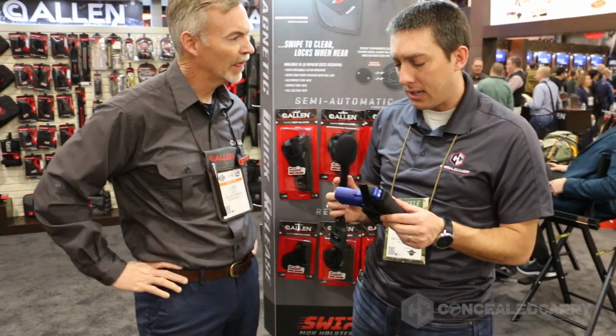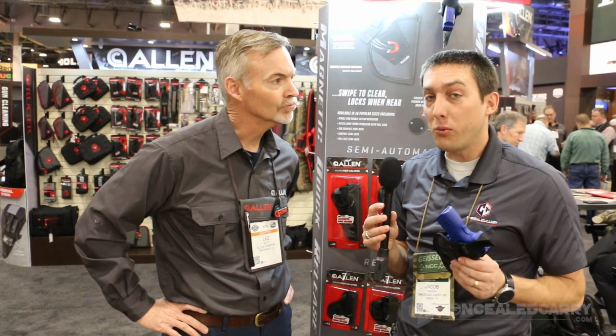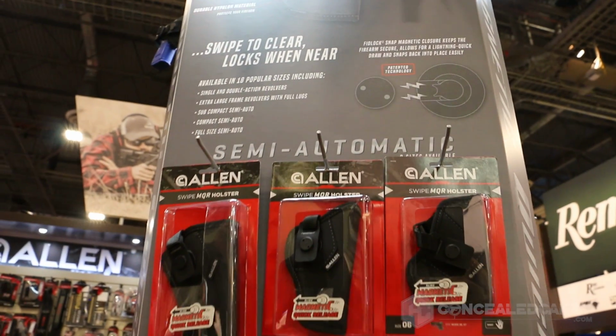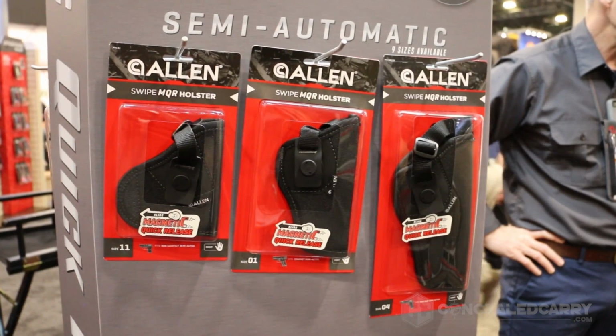Lee, tell us a little bit about retail. What can people expect to pay for this? So retail, we expect that to be $19.99 is where that should hit. Yeah, so it's a very reasonable solution, and right now available in 18 different sizes. So you're going to cover a large number, hundreds of guns that this will work for.